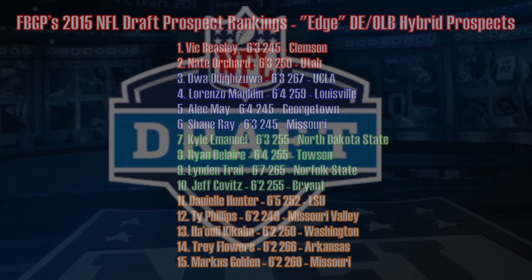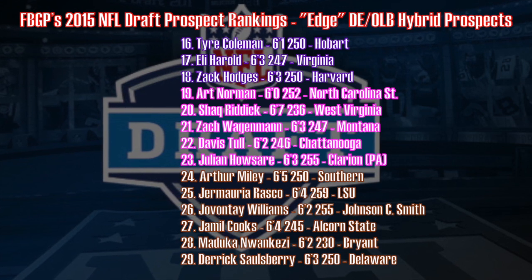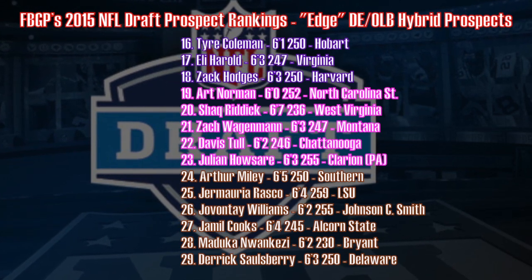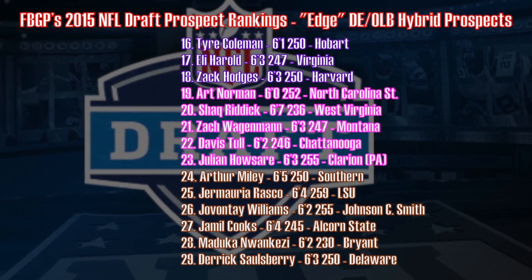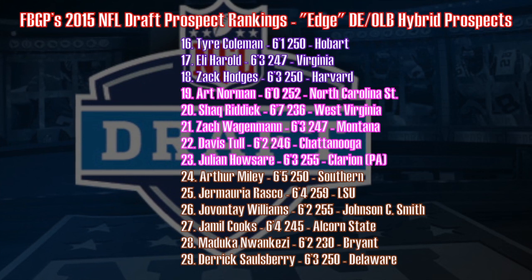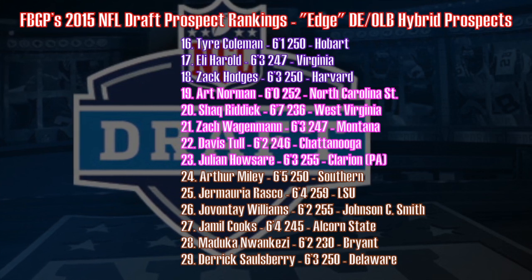But when you look at this list, from the first round all the way down to round 7, 29 prospects I graded out. This was a big-time year for edge rushers, both at the major school level and at the small college level. This is a great year if you need someone on the outside to apply pressure on the quarterback.